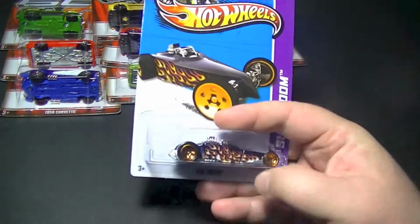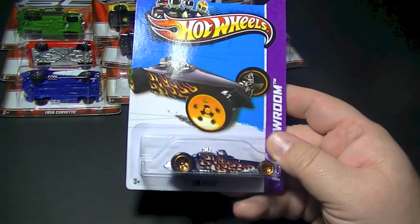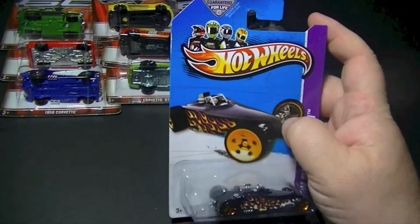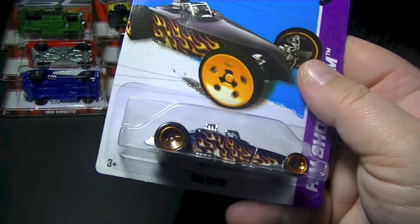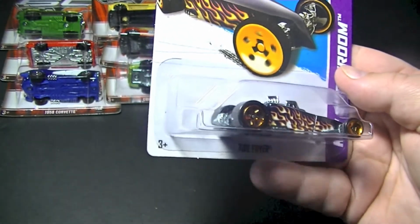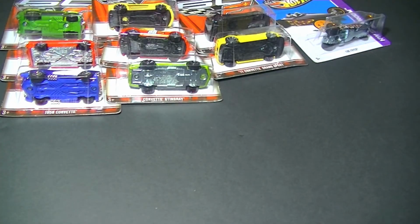Alright, so the first one here is the Tire Fryer. It's this little hot rod here. That's not too bad. It's kind of cool. It's got a metal base. I think the only thing I'm not too crazy about on this are the wheels. Well, I understand why they did the orange. Tire fire, you know, it's supposed to be on fire. So, I mean, I understand that. I like the car. For some reason, I'm not crazy about the wheels.